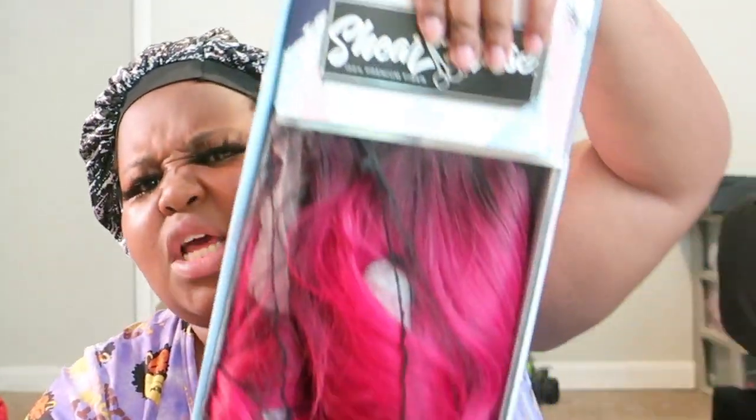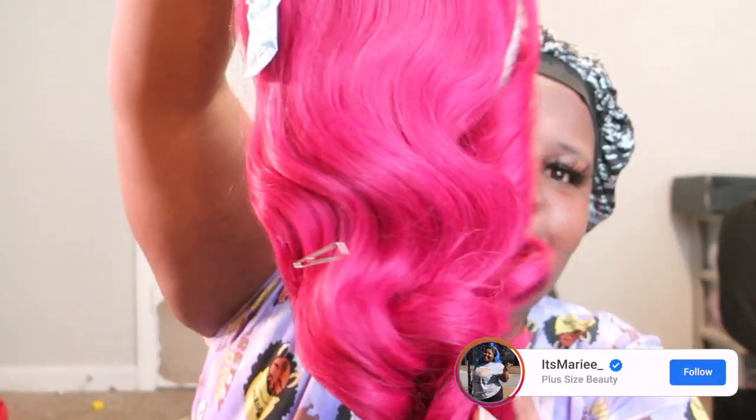So, the wig is from Empress. Of course, I got it from the beauty supply store. This wig was on sale for like $50, so couldn't beat that. You know, just something different, something new. This is how the baby looks. Let's get into it. Y'all see this color.